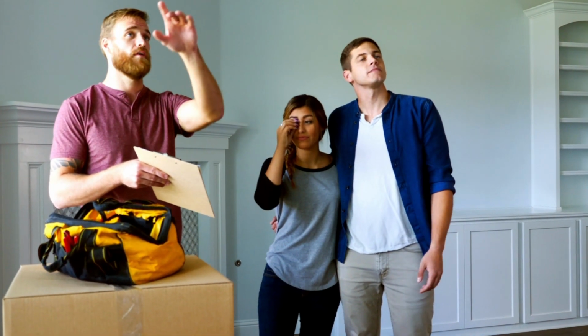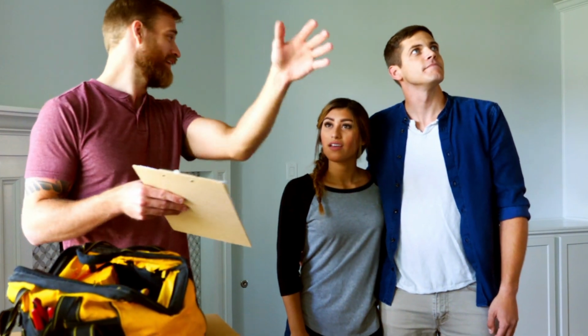You found it! It's not the finished product, but you can tell that with a little love, this house can transform into your dream home. But now you're looking at a new purchase and a new project.